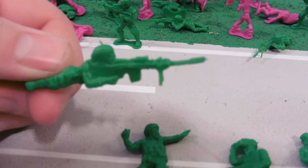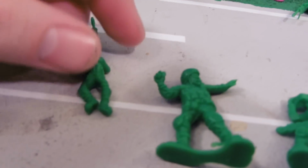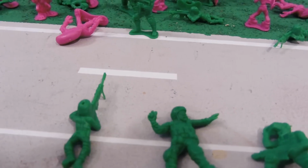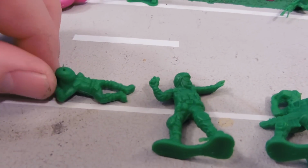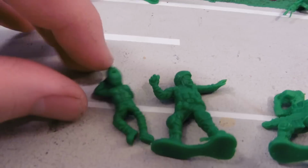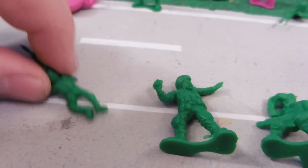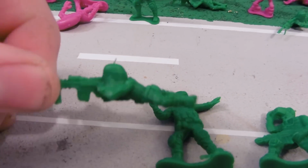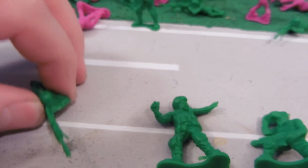This is the only one that I wasn't super pleased with. And it's fun. What's nice about these is they're all unique sculpts. You don't see these sculpts in other Army Men packs as far as I've seen. So this guy's kind of nice, but he's a small dude. Really tiny legs, I think. He's very short. And, you know, his gun is cool. It's got a scope. It's probably a sniper rifle.